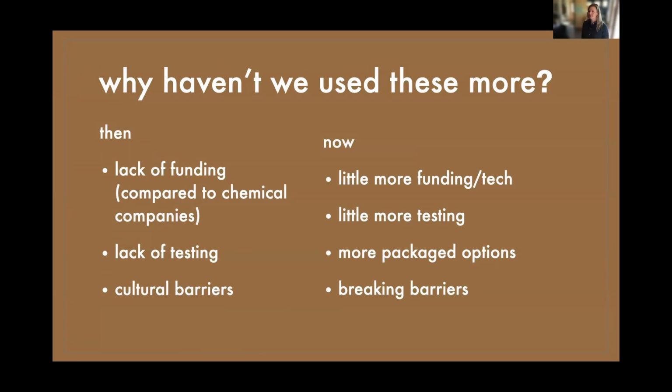So I want to end and then open us up for questions on just asking ourselves, why haven't we used these more? And the reality is that with natural things that grow that you can't patent, there historically has been less funding compared to chemical companies that have large corporations behind them. So we're behind in developing the technology and there's a lack of testing. There is starting to be a lot more testing, which is great. And also just cultural barriers.